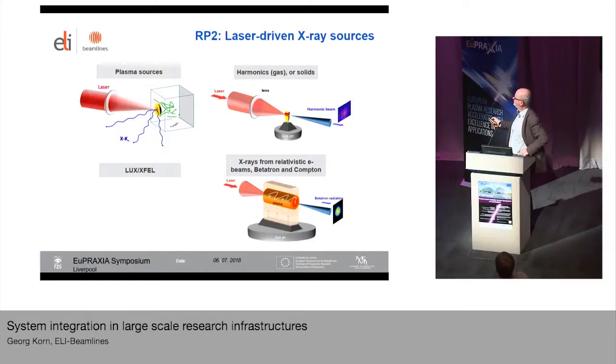Then we do high harmonics. They could be different. They can easily go directly from gases. It's one version, but we are more interested because we have more power available. When you do that in gases, it's typically at 10^15 watt per square centimeter, which is for us kind of, let's say, not very challenging, let's put it this way.